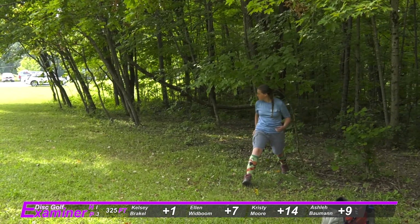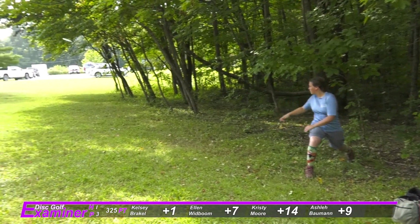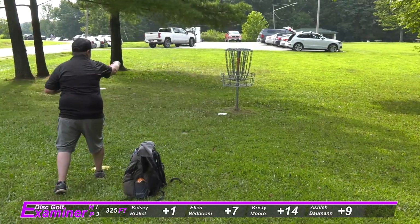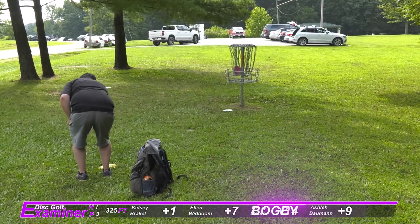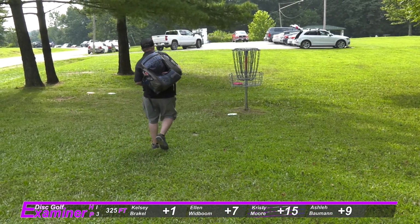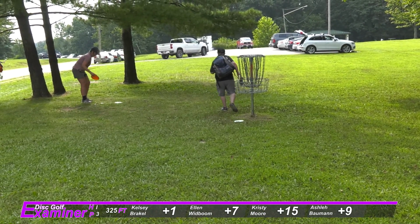Yeah, I spent a minute trying to figure out what I was going to do there. At first, I was going to try and go low at it, and then I opted for the backwards step out. It wouldn't have really mattered. You were just going to get it up in there either way. Yeah. Yeah, this hole can be tough for sure. If you don't get a good tee shot, it's just intimidating, I think. Yeah.